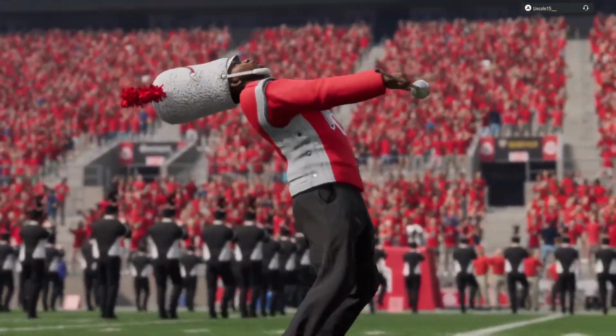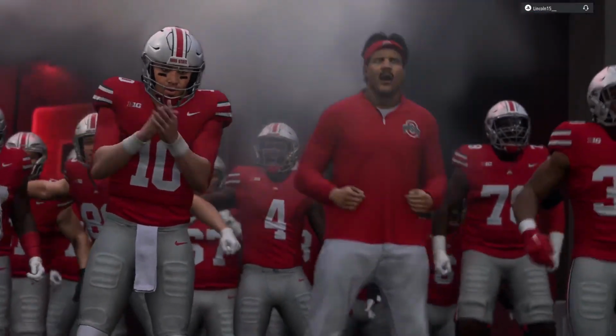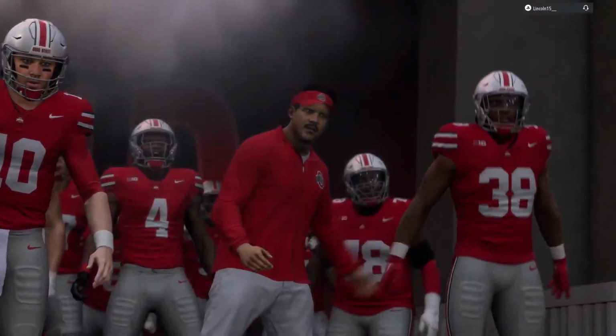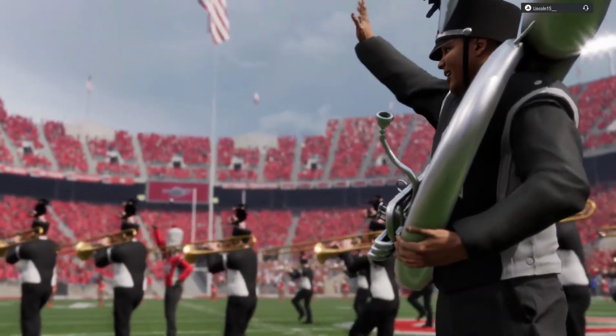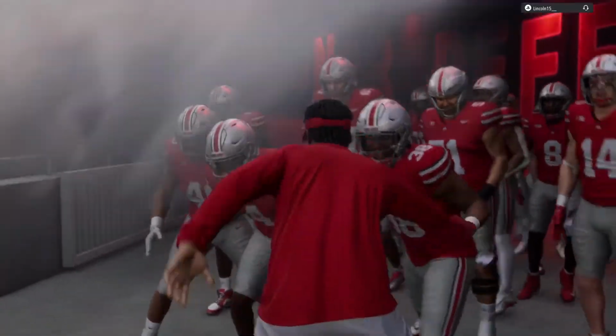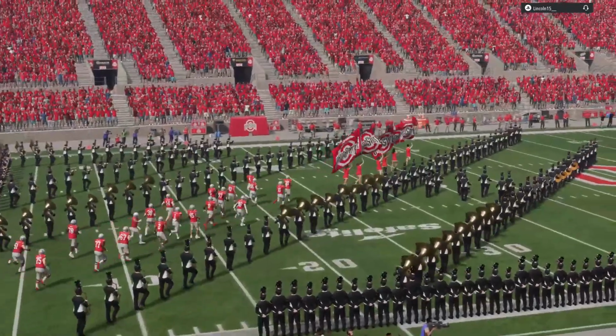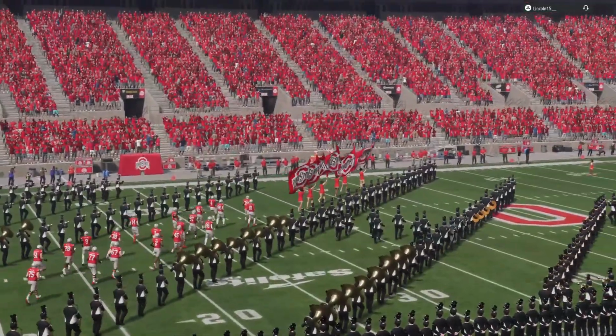Welcome to the Old Horseshoe on the banks of the Olentangy, the home of the Ohio State Buckeyes. As we'll see, the number one team in the country, the Texas Longhorns, taking on last season's national champions, the Ohio State Buckeyes. For EA Sports College Football, Chris Fowler, joined as always by Kirk Herbstreit. Let's get right to the action.